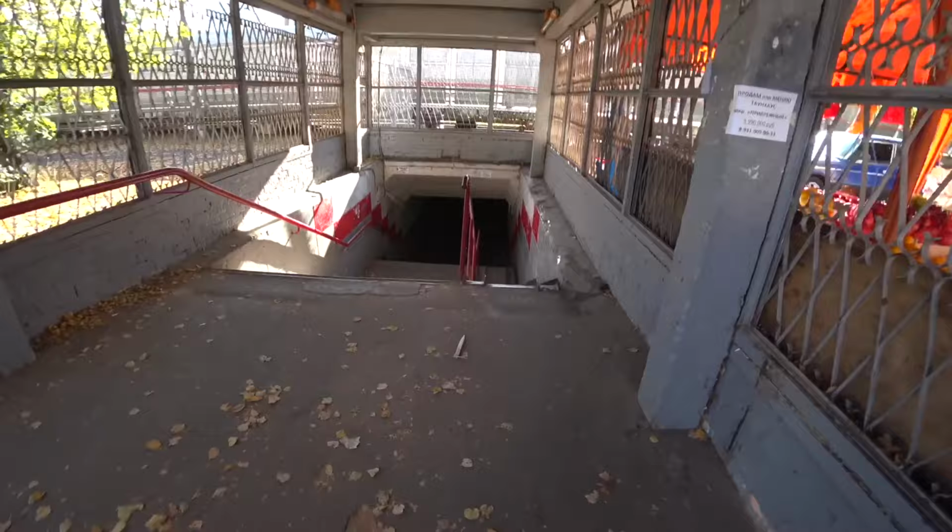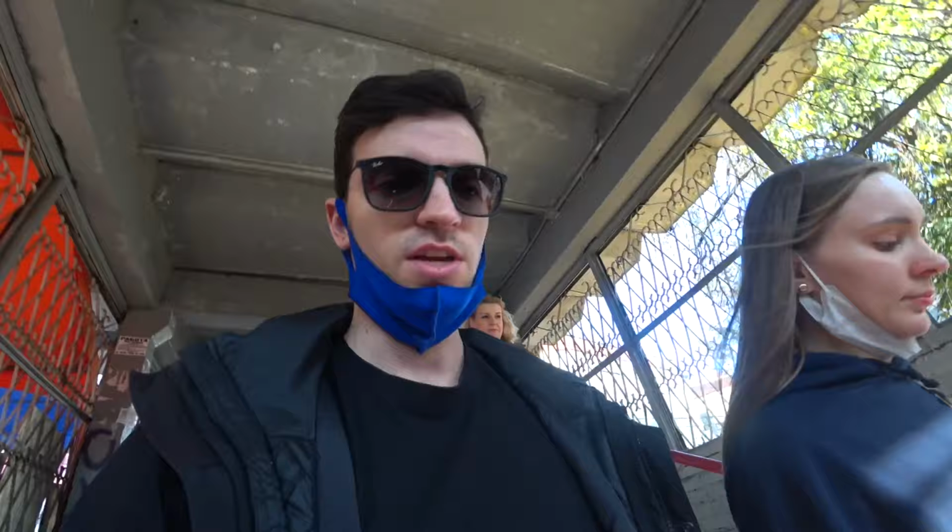Would you ride this Russian underpass? Yeah, that's one thing I got wrong. There was no overpass. It's actually an underpass.